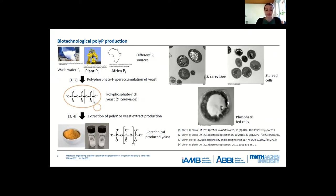different steps are necessary. So the first step is called polyphosphate hyperaccumulation. This includes one step of phosphate starvation and one step of phosphate feeding of the Saccharomyces cerevisiae. For the feeding step, you can use different kinds of phosphate sources. For example, the normal pure chemical phosphate, but you can also use phosphate-rich plant extracts or phosphate-rich wash waters from the industry. And the yeast will take up this phosphate and will produce polyphosphate.